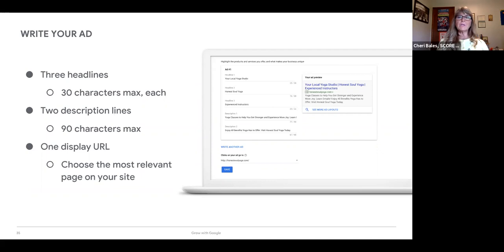I don't use all caps. I don't use exclamation points. I don't use any more characters than necessary, because I want to use every single one of those 30 characters for my first sentence and every single one of those 30 characters for my second sentence.